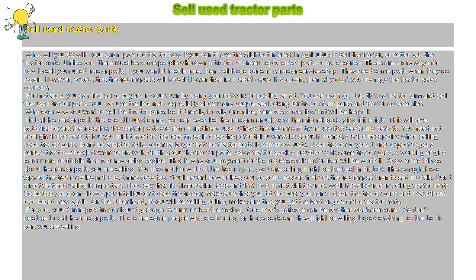Used tractor buyers do not expect to get a perfect tractor, they just want to know the truth about the tractor parts. Ask a tractor service provider to fix some tractor parts. A working engine is far more profitable than a non-working engine. That is why your payment for the professional tractor fixer will be worth it.